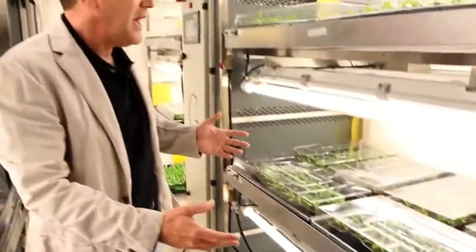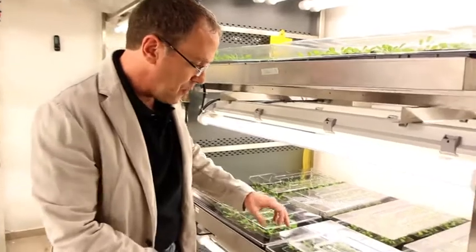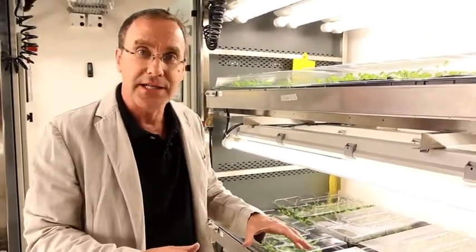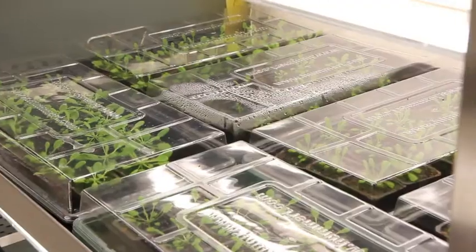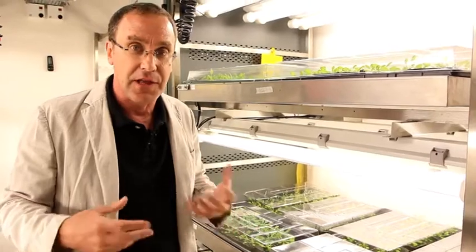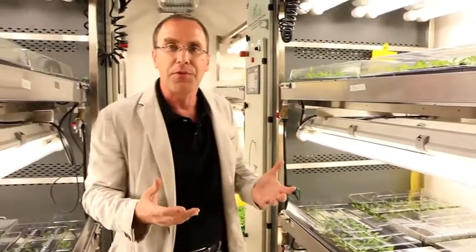So in this room, what we have is literally hundreds of Arabidopsis plants growing. These, for example, are about 6-7 weeks old. They've been grown under a short day condition, which is why they have so many leaves growing on them. In a second, we'll go in another room and see what they look like under long day conditions where they flower faster. And under these controlled conditions, we get very reproducible results.